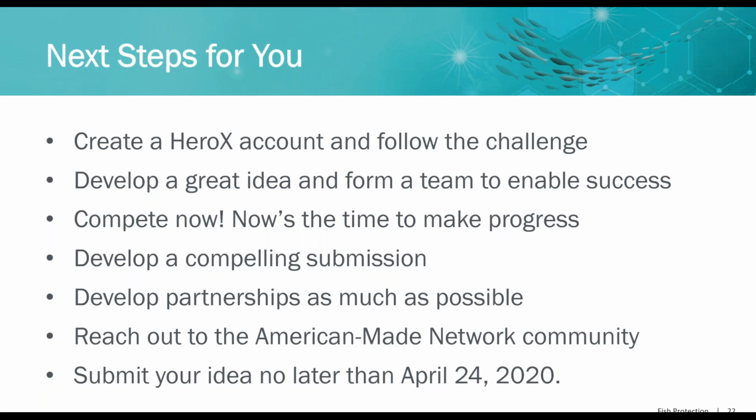Next steps. We encourage you to create a HeroX account and follow the challenge if you have not already done so. Start forming your team and develop a great idea. Compete now. Earlier is better, though we recognize you'll want to be fidgeting with your concept, I'm sure, up until the last day, but an earlier submission ensures that you get it on time and get a good review. So develop a compelling submission, develop partnerships, reach out to the American Made Network community, and of course, submit your idea no later than April 24th.